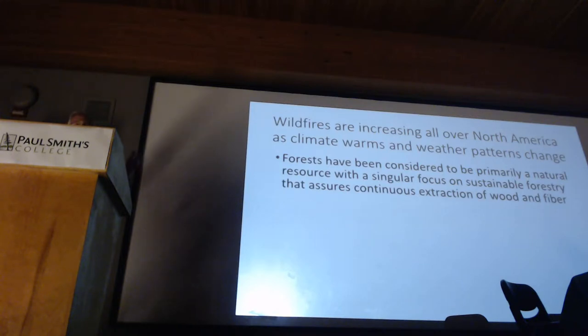Historically, when you think about it, 400 years ago, when the Puritans arrived in New England, it was a howling wilderness, said John Winthrop, filled with wild beasts and savages, and a wall of forest like Europeans had never seen before. So their God-given mission was to civilize this land, cutting down all the forests, turning it into the agriculture and villages that they were familiar with in Europe. And we've had this attitude all along that forests are considered primarily a natural resource, with a single focus on sustainable forestry that assures continuous extraction of wood and fiber.